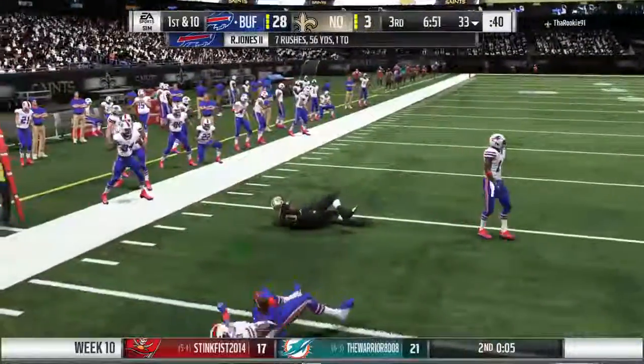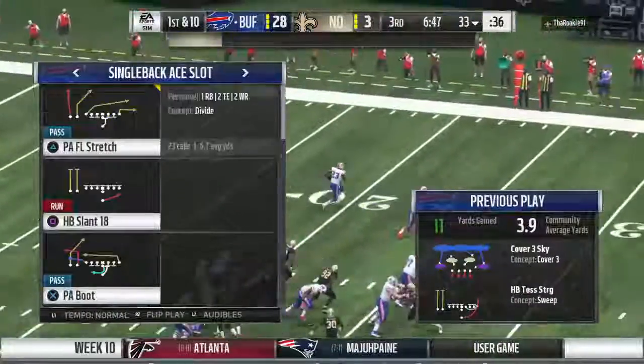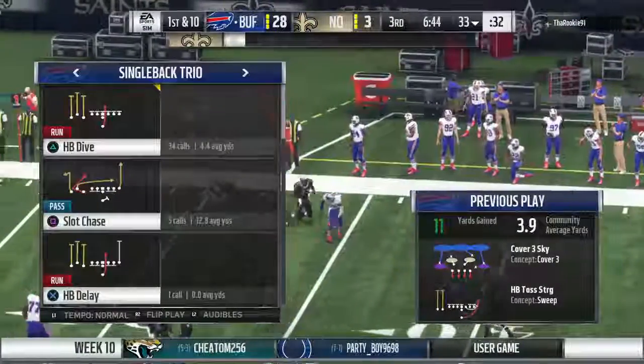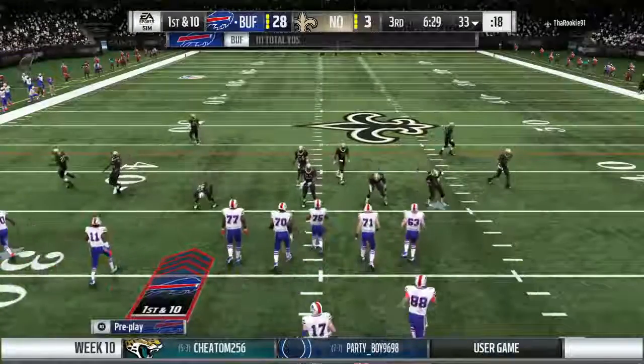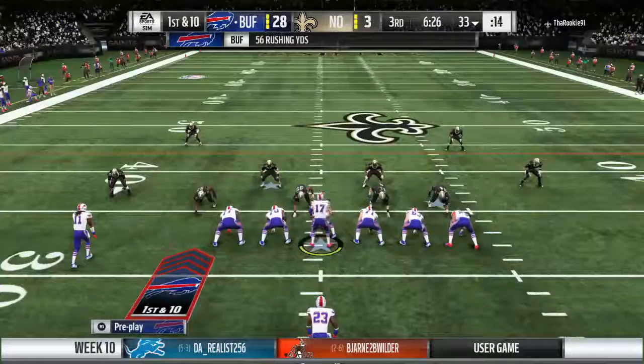And he's got it past the 30 before he's hit and dropped. A gain of 11 to kick off the drive, and it's a quick 1st down. Now, this is an example of breaking down a defense, because on a lot of these runs, he's getting past the point of attack, and guess what he's doing? Forcing the secondary guys to have to make a lot of tackles.